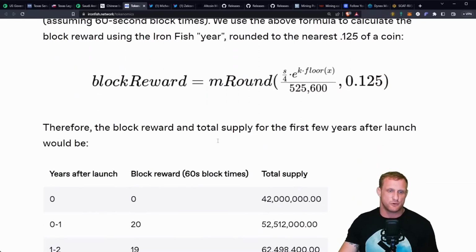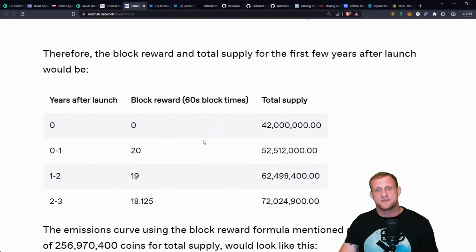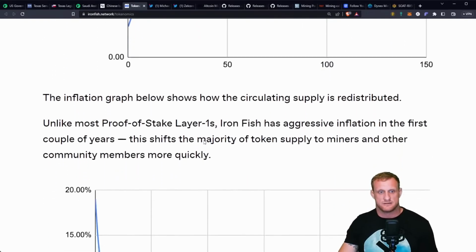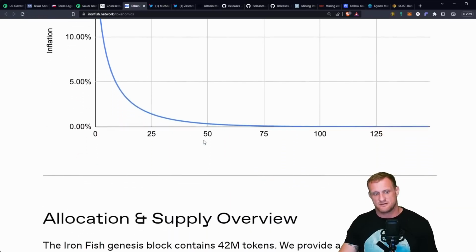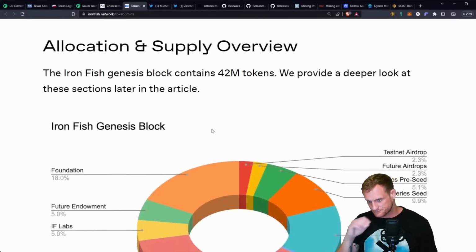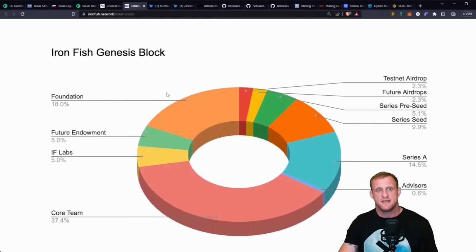And then they give you the formula. At this point, you can go over the formula if you want, but we really need to get down to the nitty-gritty, right? Which is going to be this one down here. It goes over the inflation graph if you guys want to go look at that. But this is the problem that a lot of people are having. It's the allocation of supply. The Ironfish Genesis block contains 42 million tokens, and we provide a deeper look at these sections later in the article. But here's your Genesis block and how it will be distributed.